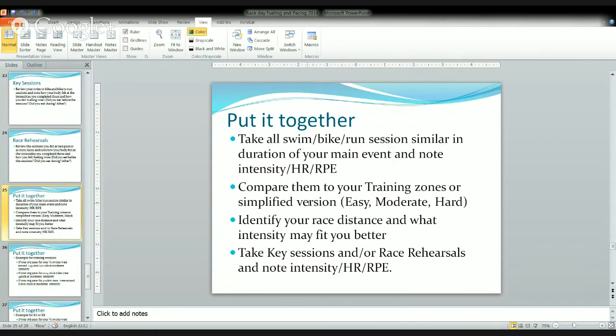It's like most of my half-mile swims were on the easy side. Then that tells you that most of your training was around that intensity. Identify your race distance and what intensity may fit for you. We already told you for a sprint, in your particular case, it's going to be anywhere between moderate to hard. And if you did any key sessions or race rehearsals, also note the intensity, heart rate, perceived exertion, or using our simple training zones, so you can determine how intense those sessions were.